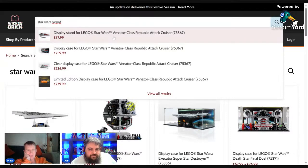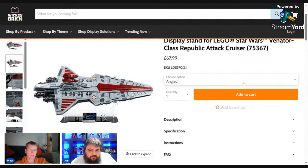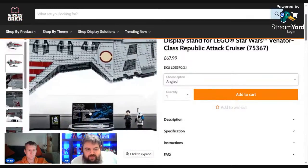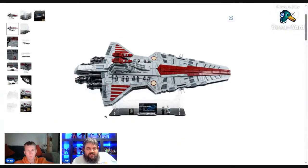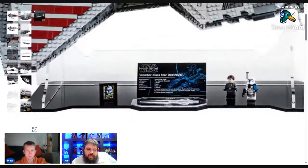So it is $67.99 for the stand, but you can get different options by the looks of it. So you can choose an angle stand, so it looks like it's flying, and that's what you can pick. Fair enough, but that's what it would look like. Yeah, they do look nice on these stands. I've got my Millennium Falcon on the guitar stand. That's how I've got my 3 3/4 inch one, which is the same size as the UCS Falcon, on the guitar stand. So I do like these angled stands. That's what I really like.